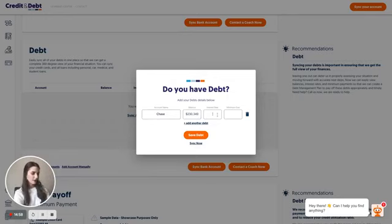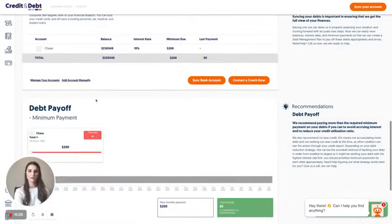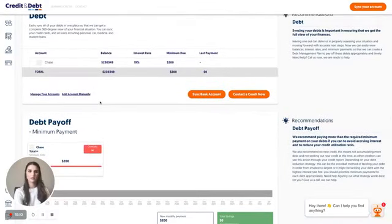And then your interest rate is 19%, and your minimum payment due is $200. And we talked about that, right? So I did put in a $200 payment for your debt amount.